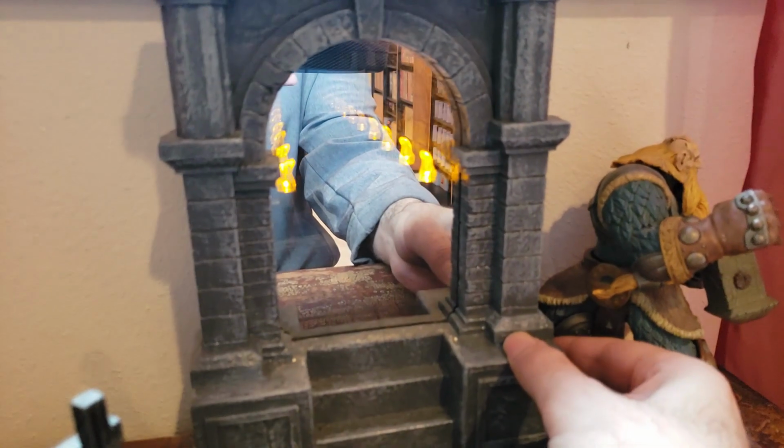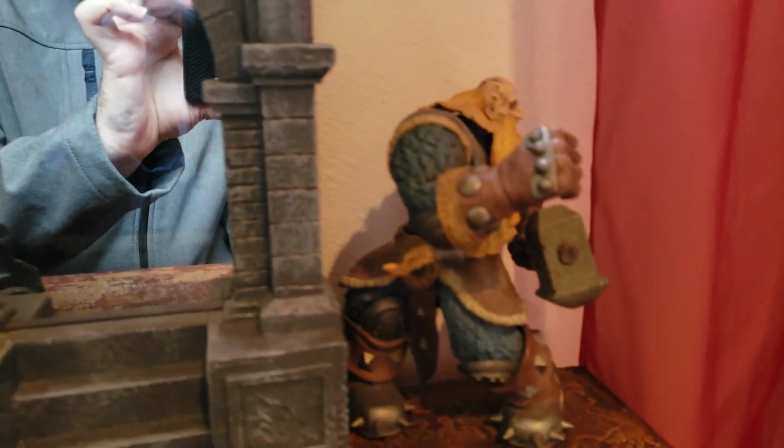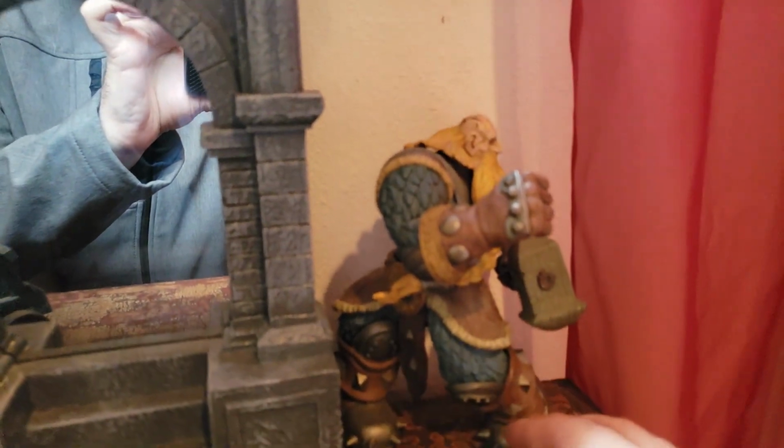Let's see, the battery's good on this. Oh, look at that. Boom. So super cool. And then I've got this little World of Warcraft guy. And Cammy, our kitty, keeps knocking his helmet off. I don't know what happened to it. It's missing. So you can blame Cammy for that.